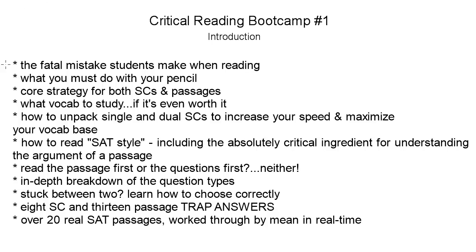So you're going to learn things like what the fatal mistake is that students make when they're reading, what you must do with your pencil in order to be successful on the critical reading section, the core strategy for both sentence completions and the passages, what vocab to study, if it's even worth it to study vocab in the first place, and I'm going to talk about that in the series specifically. Next, how to unpack single and dual sentence completion questions, not only to increase your speed and to be more accurate, but even to maximize your vocab base. Everybody's got a vocabulary base. There is a way we can maximize what we do know.